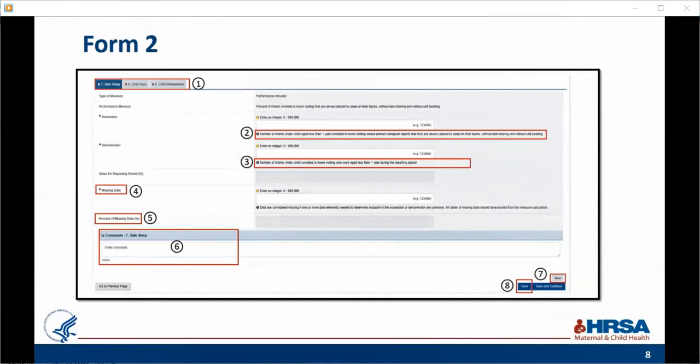Here's an example of Form 2. Let's take a closer look. First, navigating Form 2, areas 1, 7, and 8 will help you save your data and navigate the constructs within Form 2. Area 1 will show the tabs for each of the constructs within the benchmarks. In this example, I have selected Benchmark 2, which is child injuries, abuse, neglect, and maltreatment: emergency department visits. Under Benchmark 2, there are three constructs, which are safe sleep, child injury, and child maltreatment.